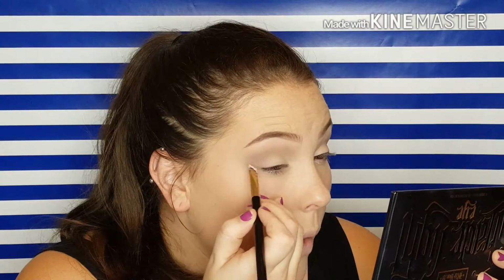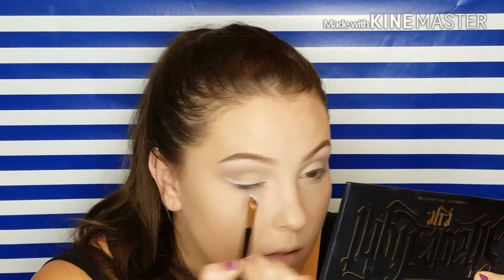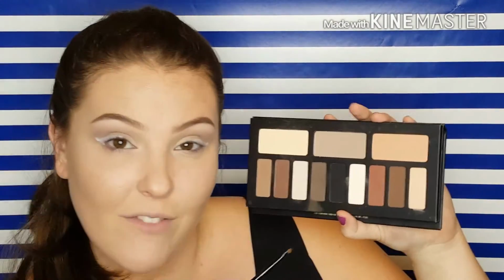Then I'm going to go in and draw a wing with the jumbo pencil. All I'm going to do is stamp the brush where I want my angle to be. And do not worry, because it does not have to be perfect. I'm going to go in about three-quarters of the way, or maybe just about halfway into the eye. I don't want to go too much farther than that. Both wings done.